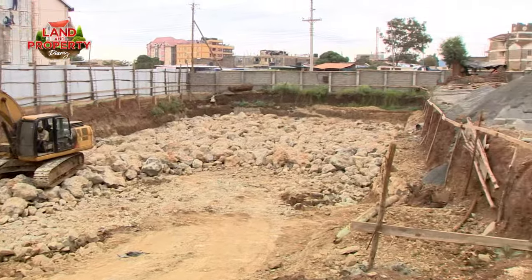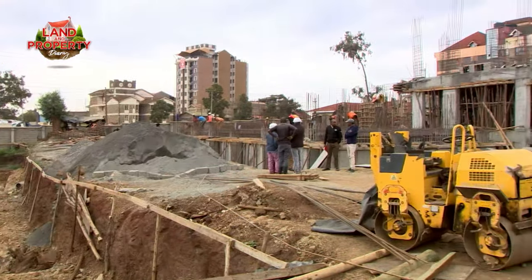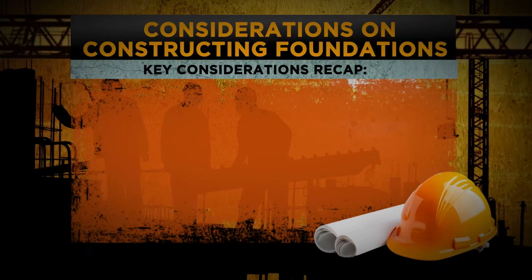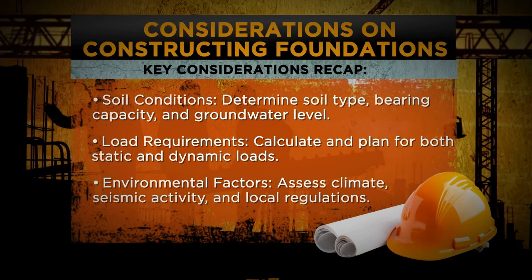All right. Selecting the appropriate foundations for a construction project is vital for ensuring the stability and longevity of the structure. Here's a concise recap of the key considerations when planning and constructing foundations. Determine soil type, bearing capacity, and groundwater level. Calculate and plan for both static and dynamic loads. Assess climate, seismic activity, and local regulations. Choose between shallow and deep foundations based on soil and load analysis.